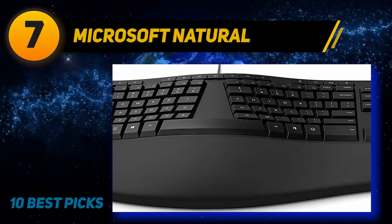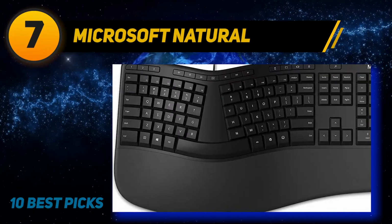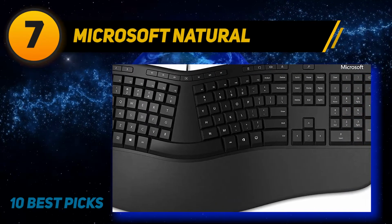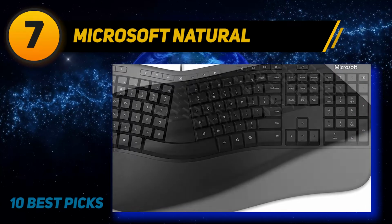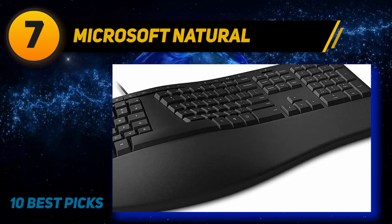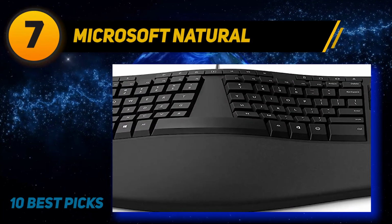Coming at number 7. Microsoft Natural. The classic design of this convenient model has been approved by ergonomists, according to Microsoft. Verified customers agree that it keeps hands in a great placement. It has all the hotkeys and buttons you need for Windows use, verified reviews say. The keyboard works best with Windows version 7 and up.